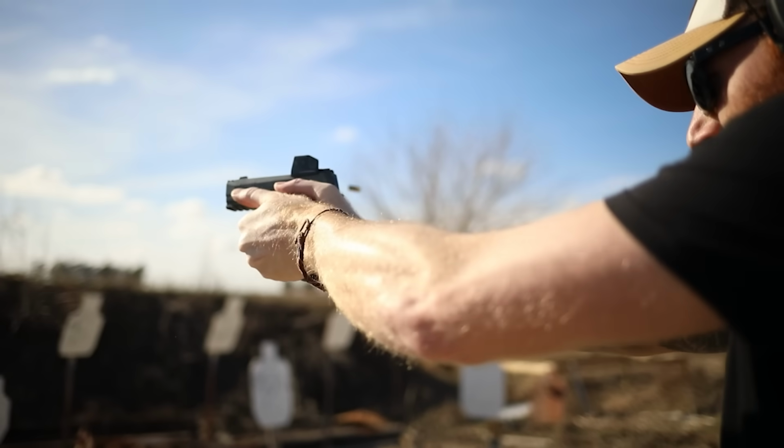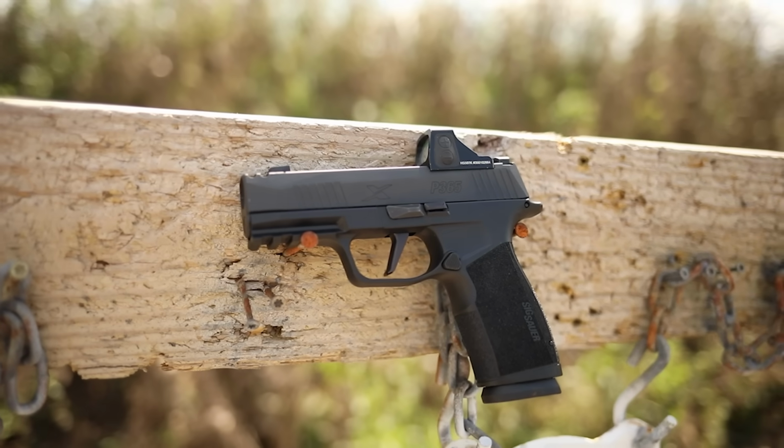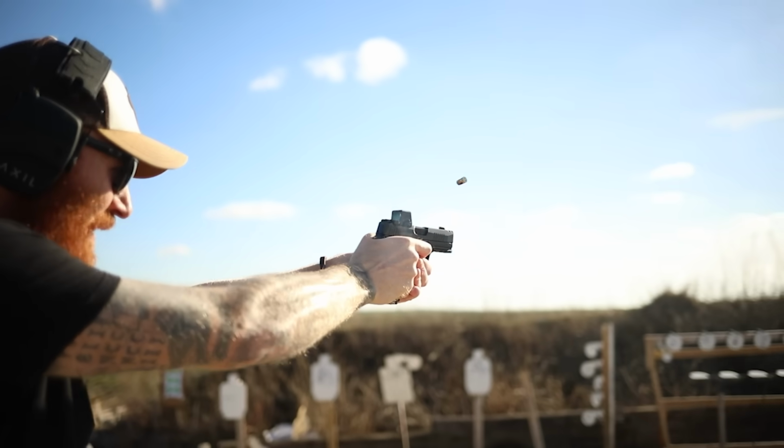We've had this gun on the channel for over 2 years. We have a 1,000 round review of it, and this thing just keeps on kicking. Overall, for the size to weight to price ratio, this is one of the better guns that you can get.